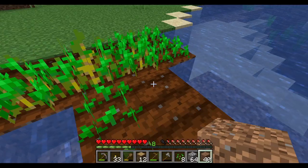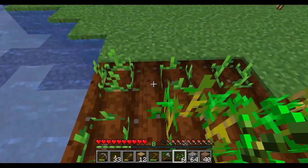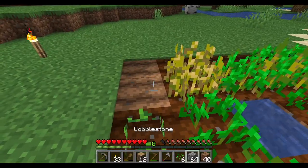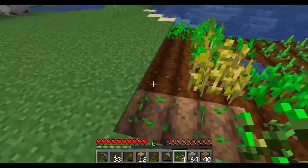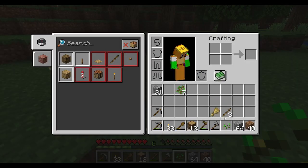Okay, so yeah, plant the seeds, and then let's find another sheep and bring the sheep into the pen. Okay. Find another sheep. Let's see.